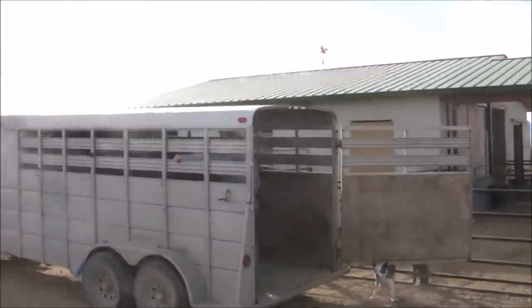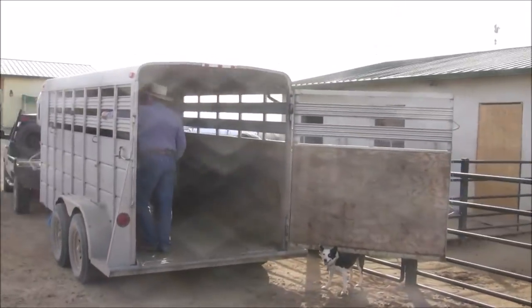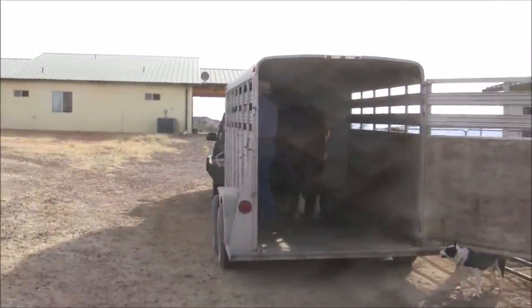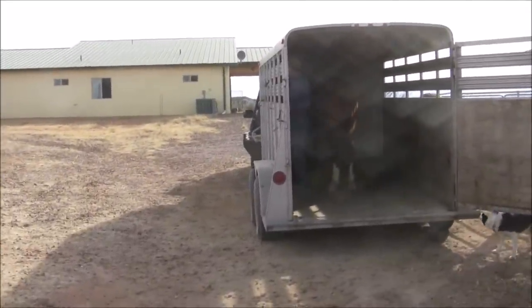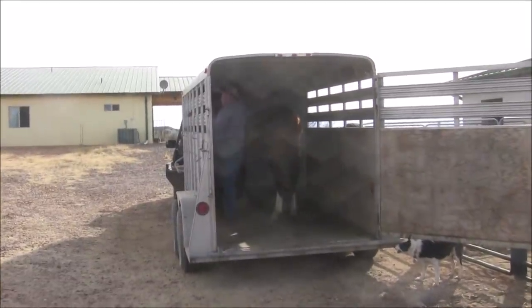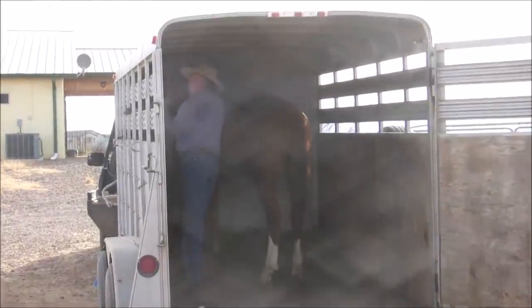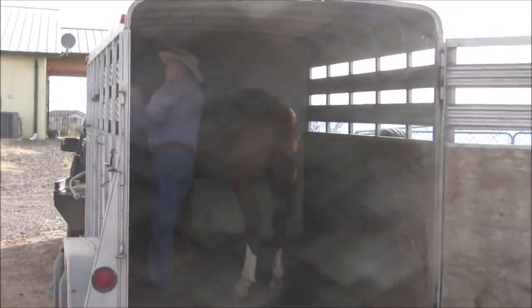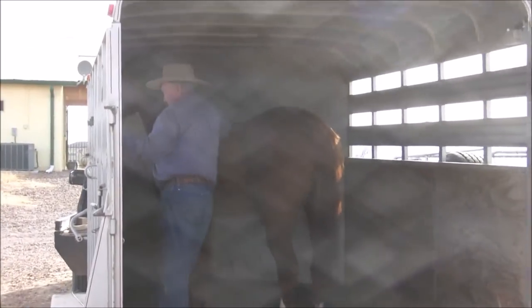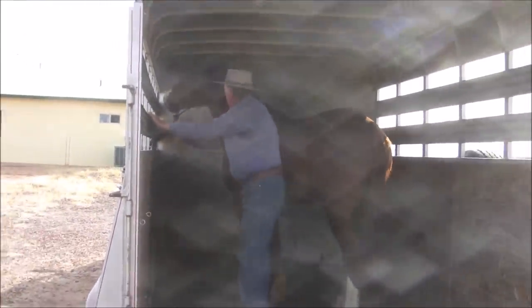Now what I want to do is get in there and just pet him. Well, he's one of those horses that doesn't really care to be petted, I can tell you that. I'm going to physically put him over where he belongs so he understands. We're in a critical position right here for two reasons. One is I don't want him to throw his head in the air and bang his head. I don't want him smashing me against the trailer. So I keep my elbow against him. My other hand is on the trailer. And I'm going to place him where he needs to be. There, now he's made it.